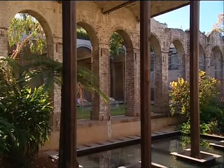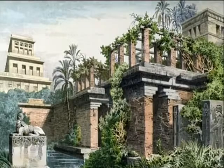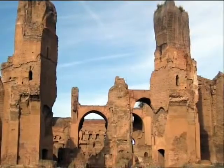That ruin sense is so overwhelming, but it is also just so tranquil. Yeah, it's like the Hanging Gardens of Babylon or the baths of Caracalla in Rome. It's that fantastic sense of ruin which we all love. We all love a bit of dirtiness. Indeed, we do.